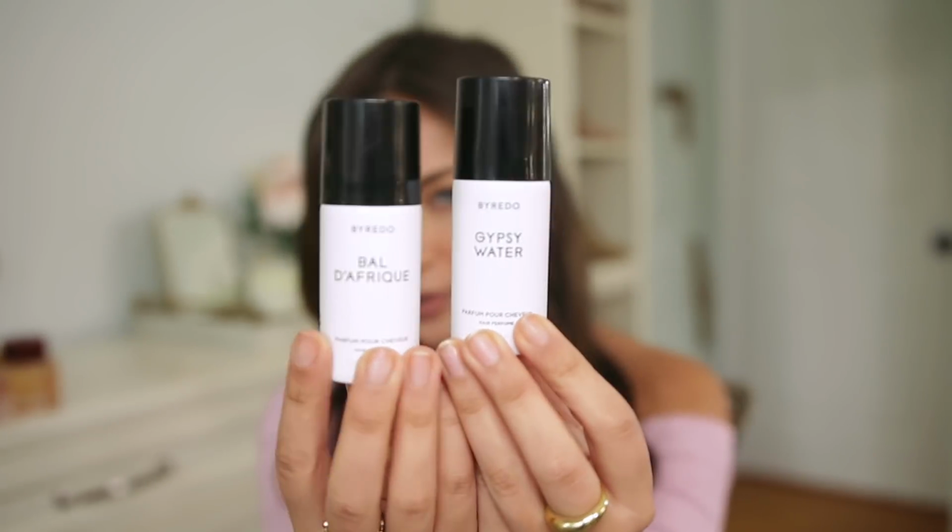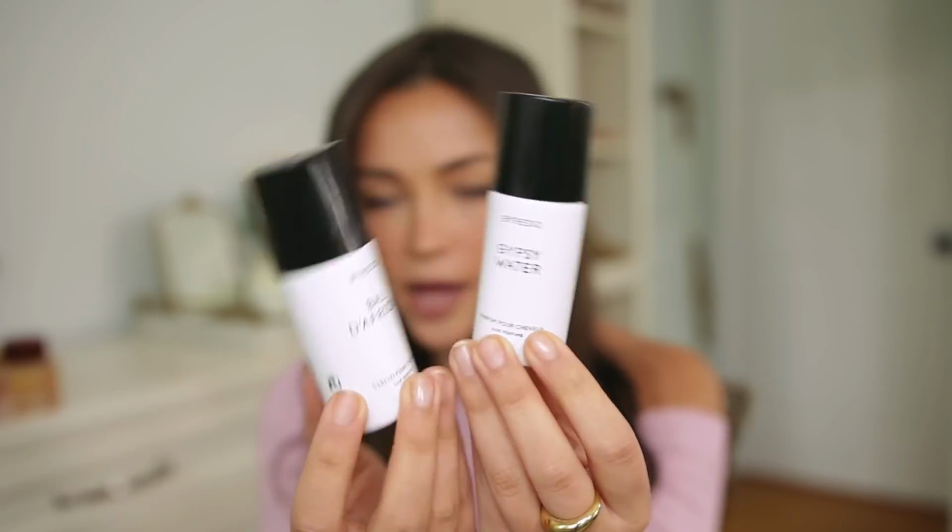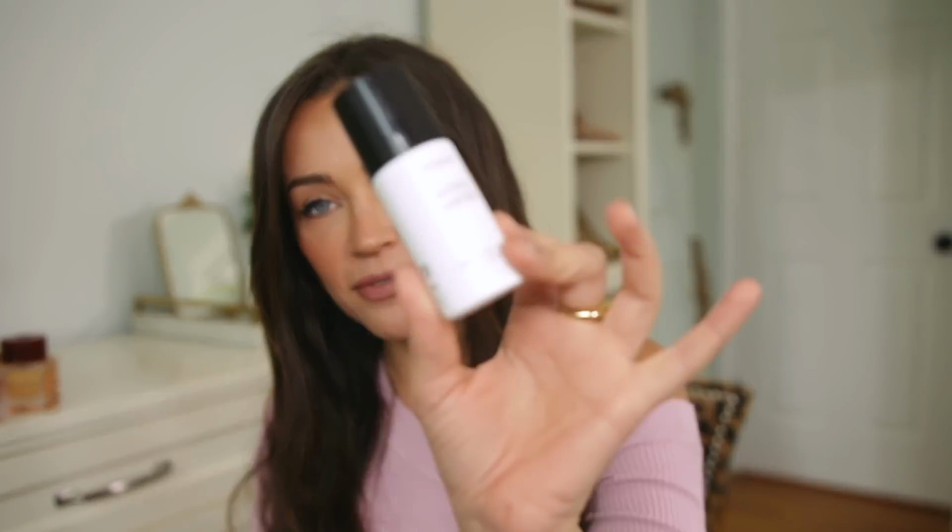So then lastly, I have 2 hair perfumes, and I bought them as hair perfumes to see if I like them enough to buy the full-size bottles, and I think I might get a full-size bottle of one of these. So it came in a trio. I have 2 here. The third, I don't really like it, so I'm not going to even talk about it. But they're from BYREDO, so they're these cute little bottles. We have Bal d'Afrique, Freak-a-Leak, and then we have Gypsy Water.